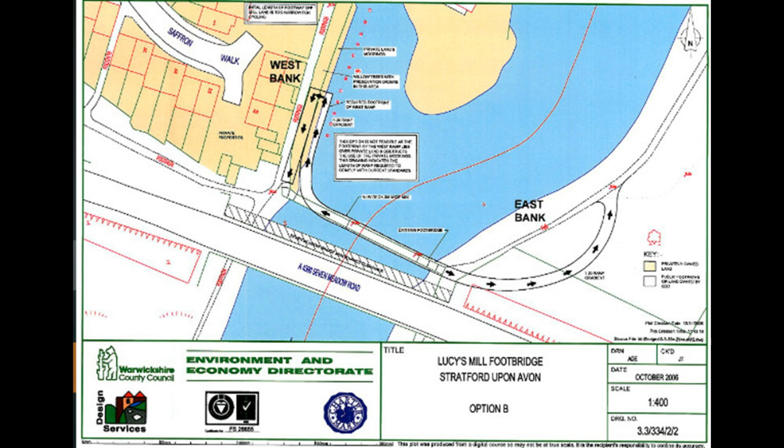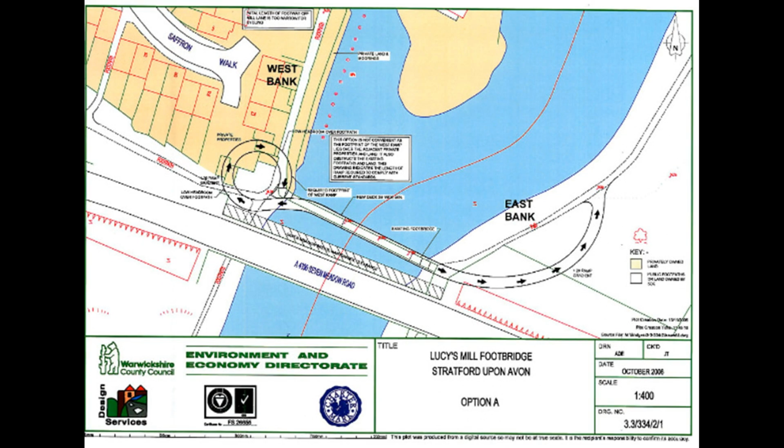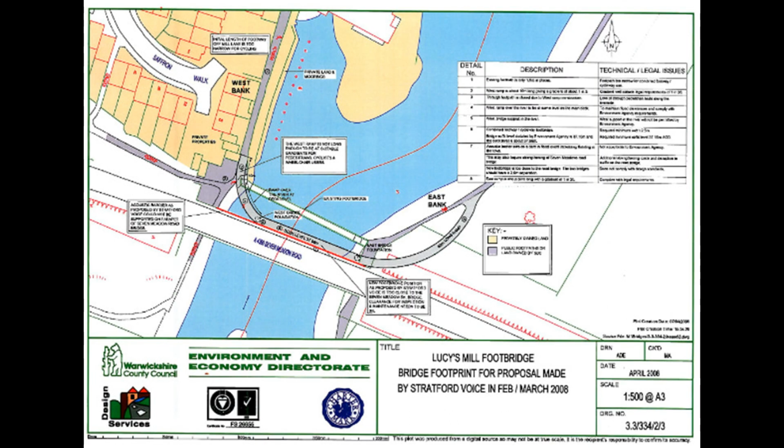Around 15 years ago, 3 options were investigated by Warwickshire County Council. A ramp on the south side of the river was always possible. The 3 options looked at for the town side were this one, a back and forth ramp, a circular version, and this one, attaching what would be a new bridge to the Seven Meadows Road Bridge.